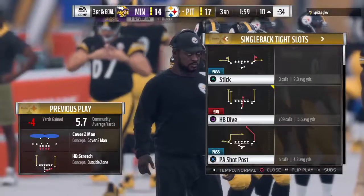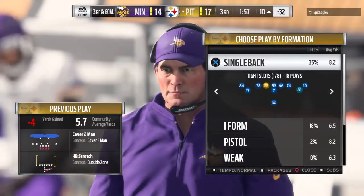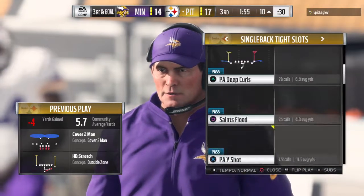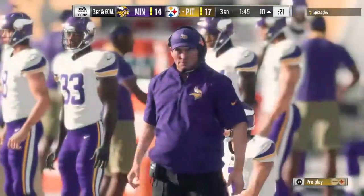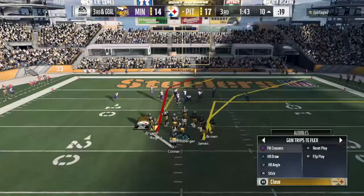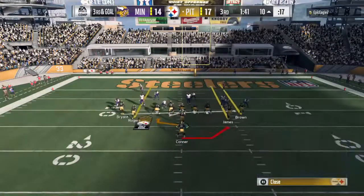It's a loss of 4. Now third down. Six plays got him down here. This is play number 7, third and goal.